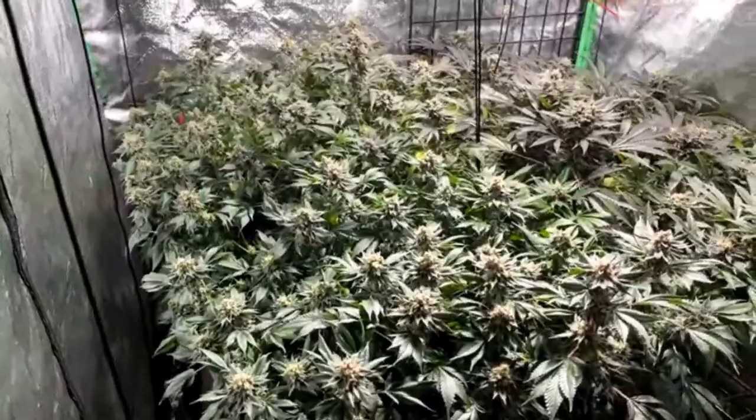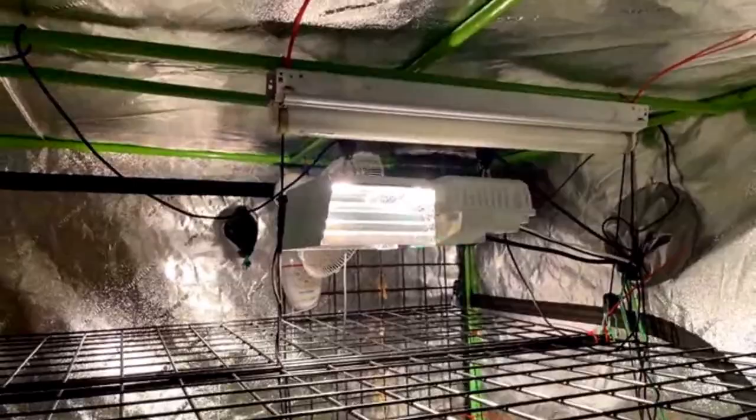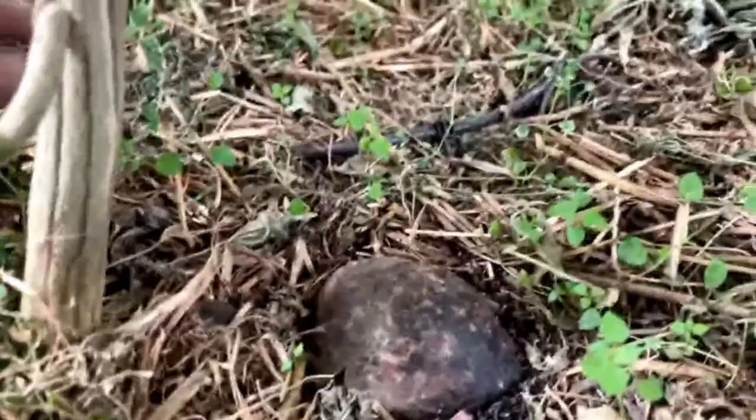Okay. And then everything's grown under a 500-watt ceramic metal halide. Get a little UVB supplement, Solacure. And then this is a support trellis, but I didn't need it. I didn't get the stretch that I was anticipating. So. And then, there's the avocado.